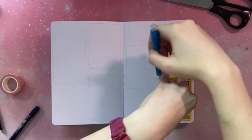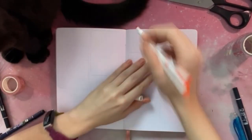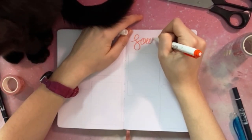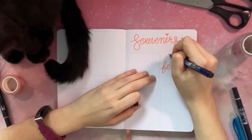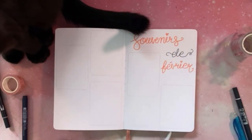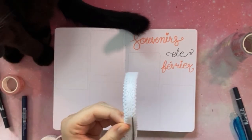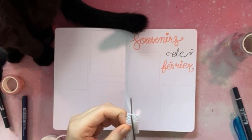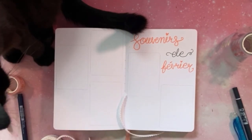So instead I decided to go with something a little bit bigger, so I just picked one of my random common Pokemon cards that I had laying around in my room. I just traced them, and instead of having them in random areas, because I want them to look like frames, they're a little bit more organized. They're not stepping on each other and everything. And yeah, I just picked the Pokemon card, and I did the border with it. So when I'm gonna be putting the Polaroid picture, it's gonna be kind of floating in the frame almost. And yeah, I also wrote down Souvenir de Février in French, which means memories of February, as you could guess.